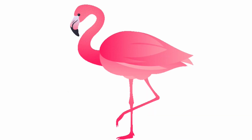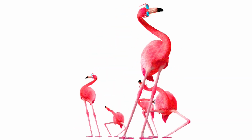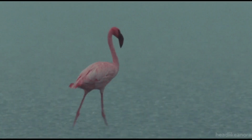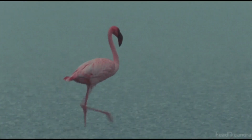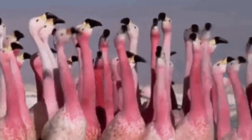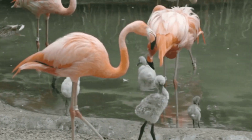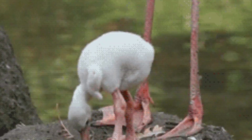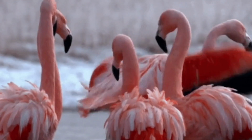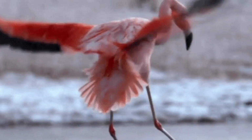Flamingo. Look! It's a pink flamingo! Flamingos have long, slender legs and a distinctive curved beak. They live near water and use their beaks to catch yummy food from the water. Flamingos are known for their unique pink color.